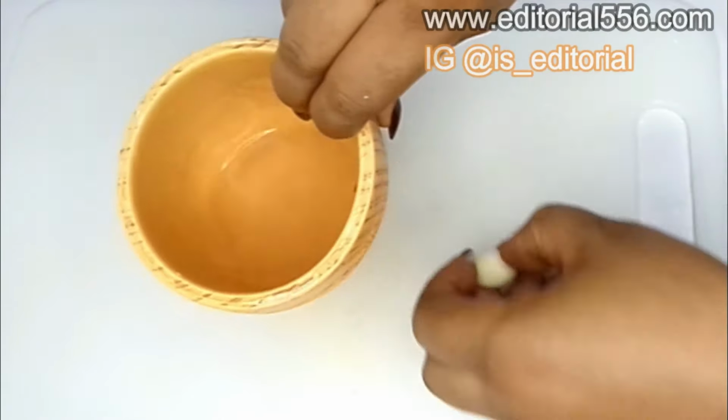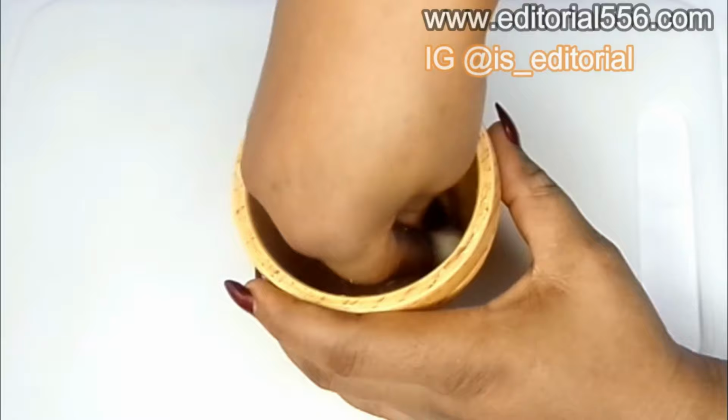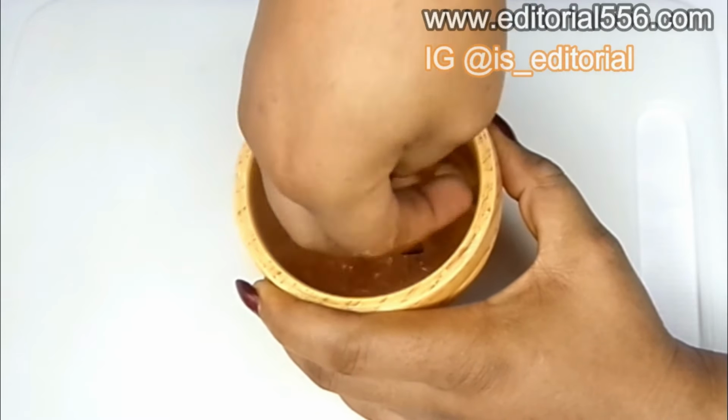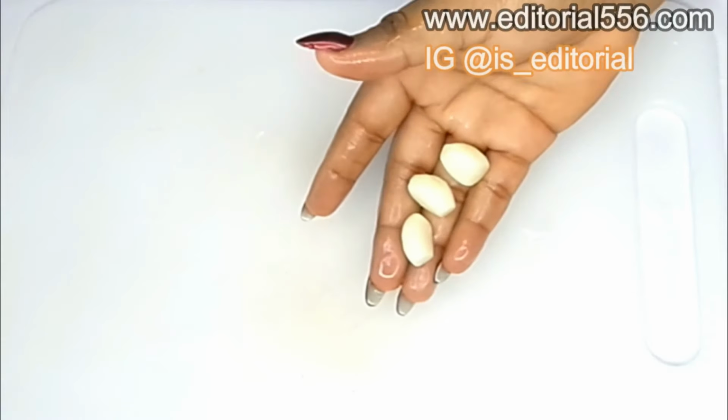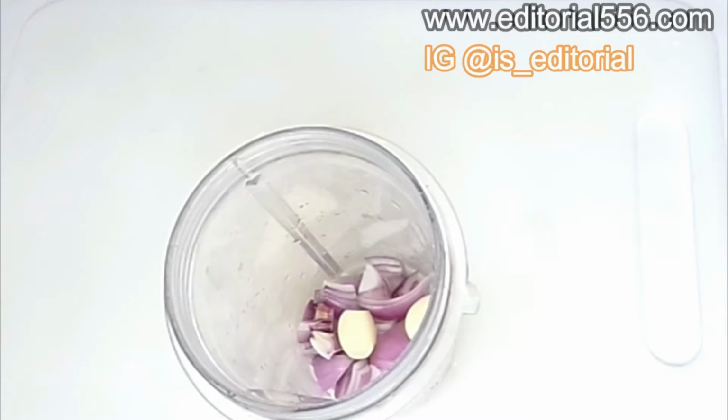So I'm also going to be giving this a little wash. Then I'm going to be putting just 2 pieces of that.